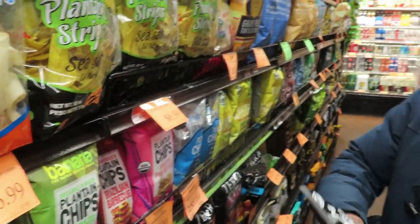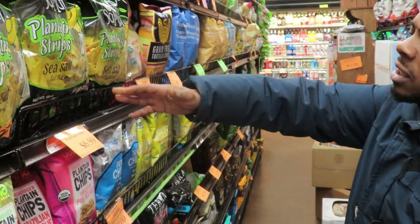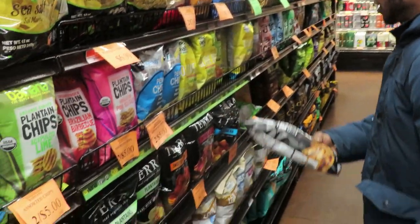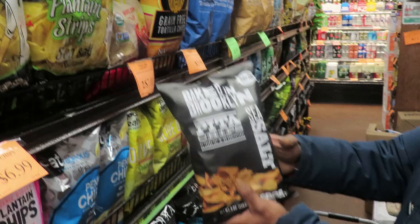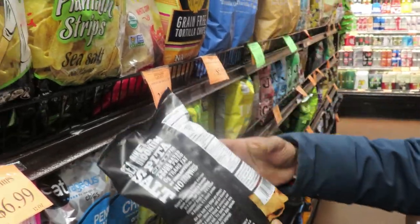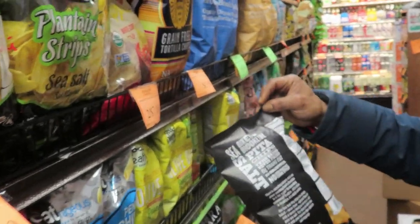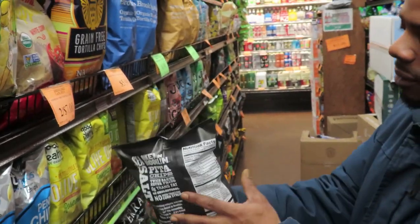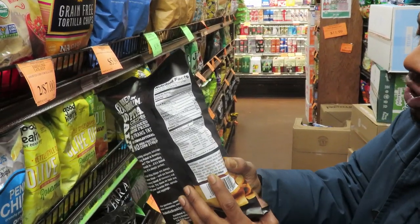Like actors now. A couple of healthy chips right here, different, not your average Doritos and Lay's and Utz. You try to spice things up. They're a lot of bland, but at the same time, pita chips, sea salt. Brooklyn too, right? Oh yeah, the Brooklyn way all day, every day. You gotta promote. Same chips, just with less flavor, stuff that you've heard of.